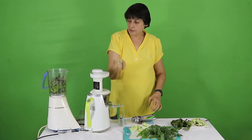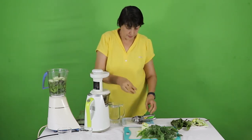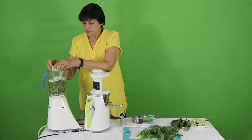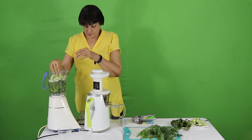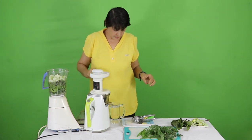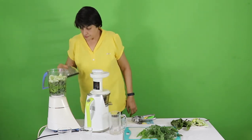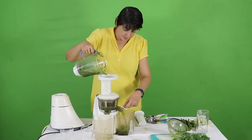I'm also going to use cucumber. It is low in calories but high in many important vitamins and minerals. It promotes hydration. It has antioxidants and has magnesium, potassium, and vitamin K. These three nutrients are vital for proper functioning of the cardiovascular system. Cucumber decreases bad cholesterol and reduces blood sugar levels.